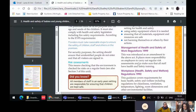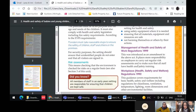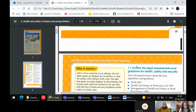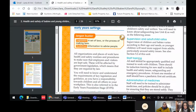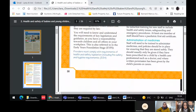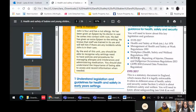Is that health and safety, or do we talk now about security? No, we're still on health and safety. So the first of the requirements and guidelines is EYFS 2017. You can put just bullet points, which is the answer to this.